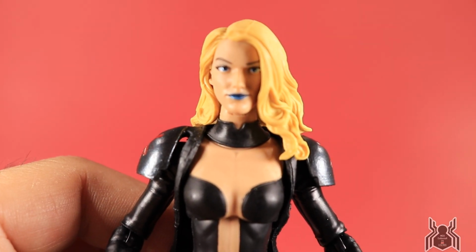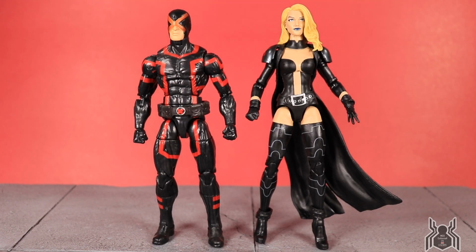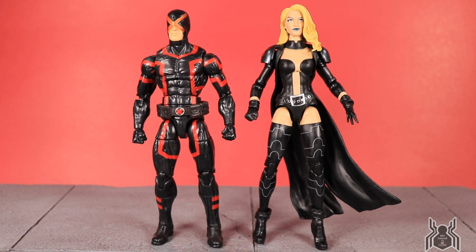There she is. Okay, so that is the review. As a last bonus, here we have the Cyclops and Emma Frost figures together. I believe these are both based on the Marvel Now designs, and I think there were a couple at the time. You guys correct me if I'm wrong down in the comments below.